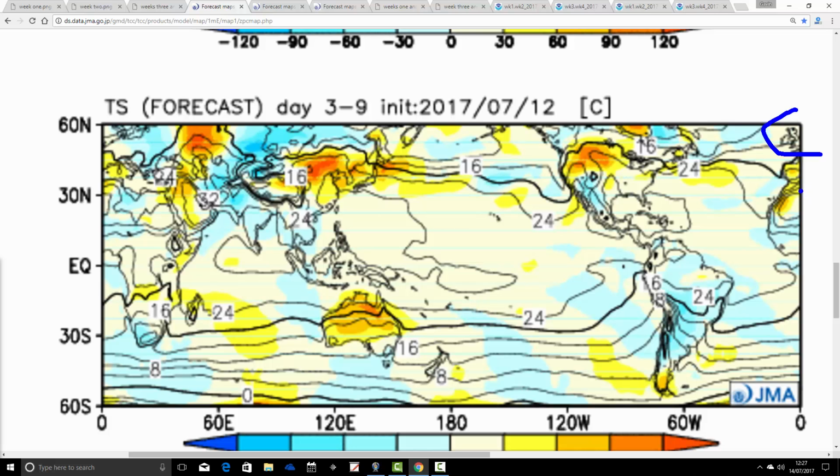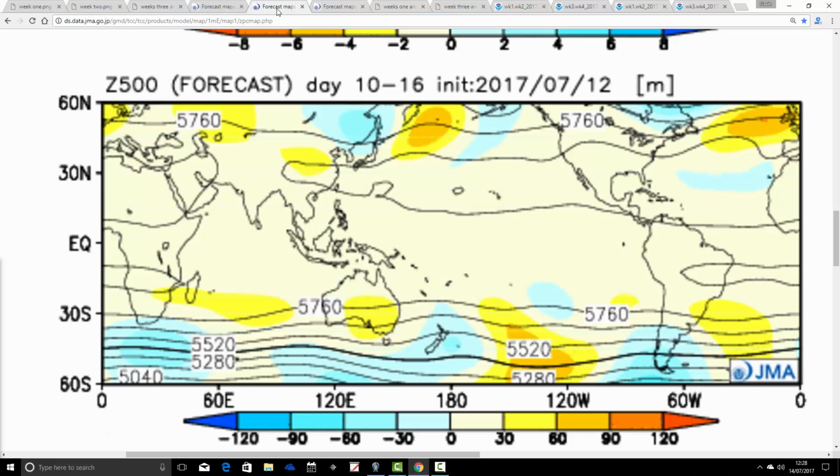But there isn't much in it, let's say close to average temperatures for the week ahead. We move through to week 2, again 21st to 28th of July, and the Azores high is building into the UK, although still just about centred to our west.